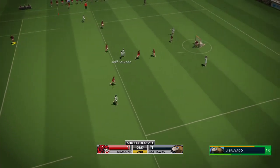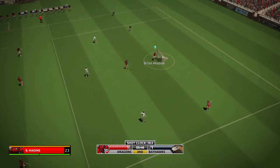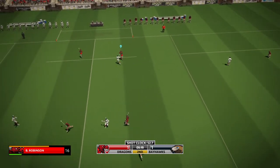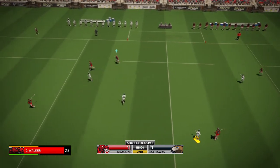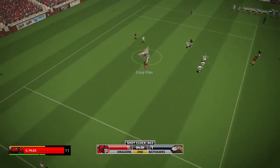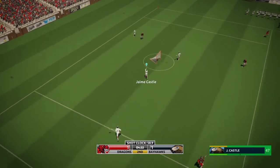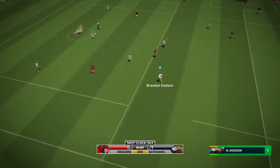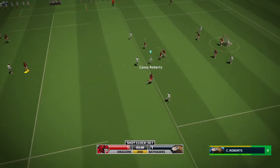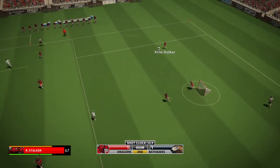Ball stop center. Ellison. He's in. Knocked loose. Nice recovery. Walker. Zaxter. Ball side right. Files. Opens up and shoots. Goes wide. Dodson. Ball stop center. Ball side left. Gets off the shot. Save. Madine wasn't having a bar of that one.